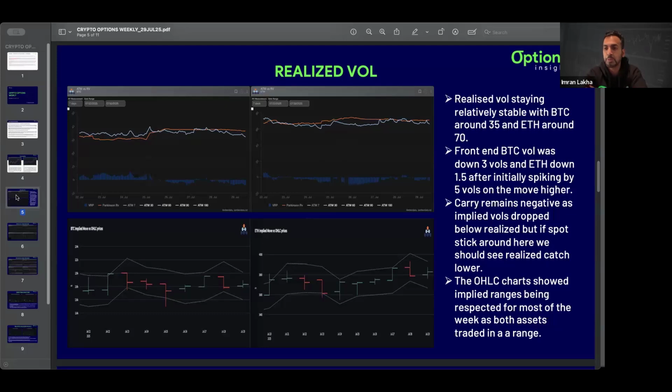Realized vol has been pretty stable. Bitcoin's at 35, ETH's around 70. Front end implied BTC drifting by about 3 points, ETH down by about 1.5. But it did spike by about 5 vols on the rally when we popped above 3,900 and we were threatening to go through 4,000, but that didn't actually materialize, so we've drifted back down.